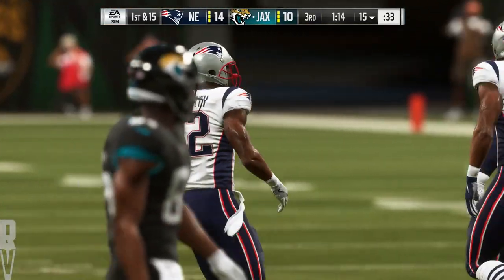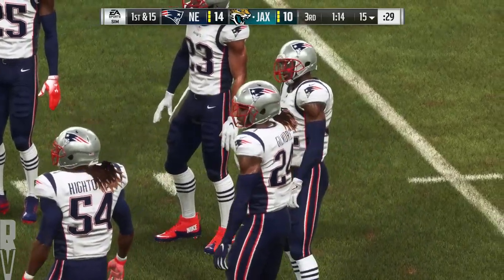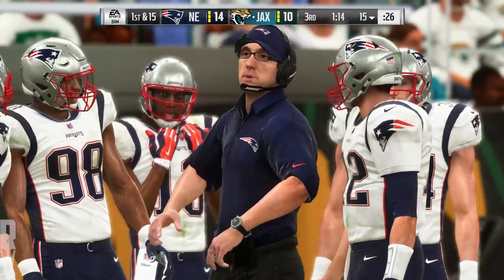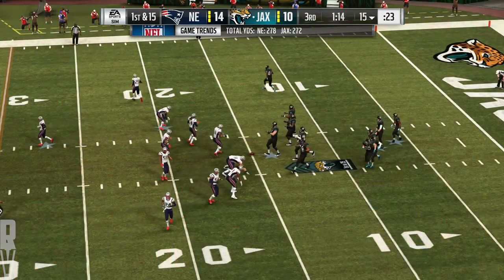The Jaguars getting set to go. And they had a long drive last time, but they had to settle for a field goal. And I'm sure that's how it felt to them, settling. They probably should have gotten in the end zone. Yeah, not all joy, right? Because that's what you get when you put the ball in the end zone.